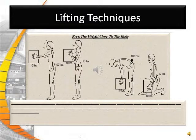Slide 14 shows how keeping the weight close to the body removes the excessive amount of pressure on the spine. As you can see, 10 pounds when lifted a distance from the body puts up to 100 pounds worth of pressure on the spine.